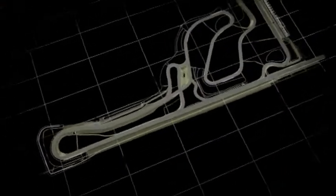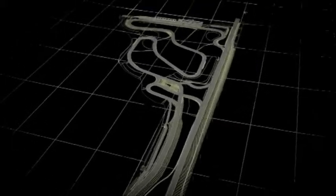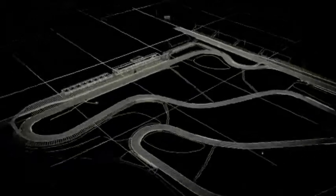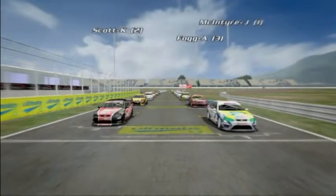Great scene for the BNT V8s, the Taupo Motorsport Park, 3.5 kilometres. Big, long straight, tight and technical through the infield. Here's how they line up for the first 12-lap feature race in the BNT V8s.